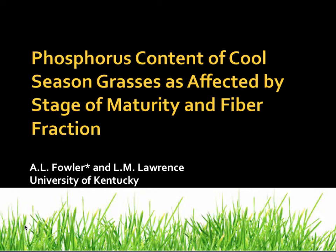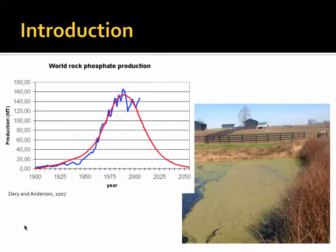Phosphorus is a very important mineral for both plant and animal life. However, recent environmental concerns have been raised regarding phosphorus usage. Phosphorus found in fertilizers and animal feeds is mined from rock phosphate reserves. And in 2007, Derry and Anderson modeled world rock phosphate production from the early 1900s to a value in 2050 that they predicted. And they predicted that peak phosphorus production occurred during the late 1900s and is expected to dwindle to very little within the next 50 to 100 years.